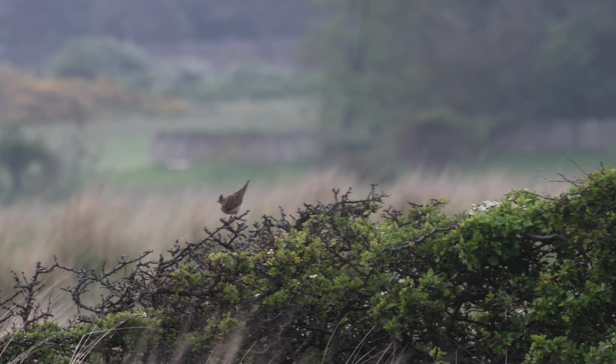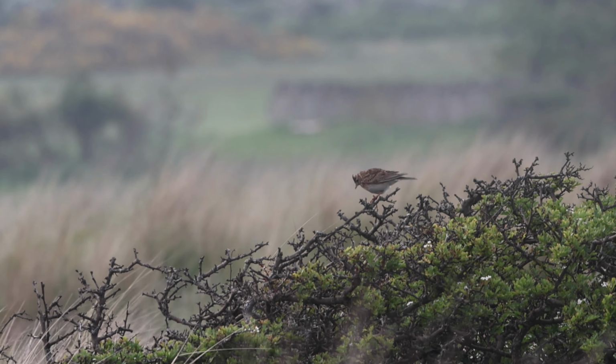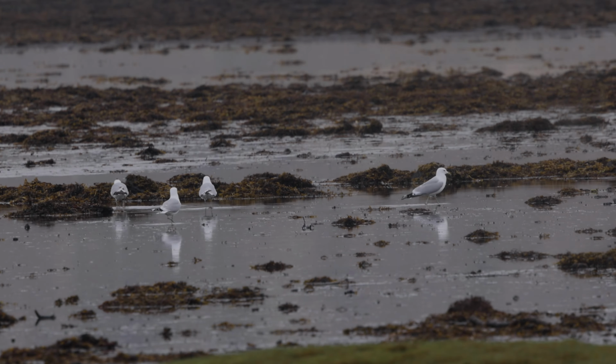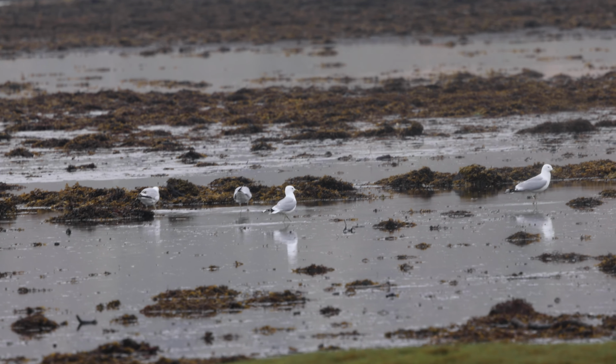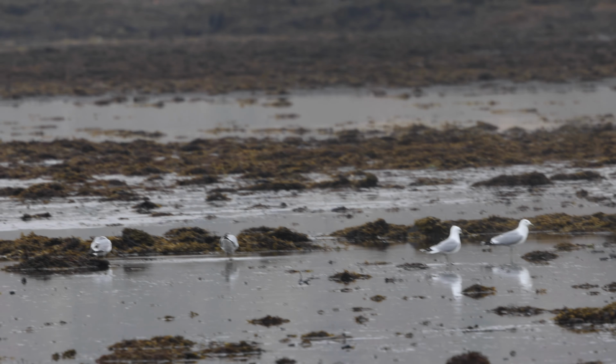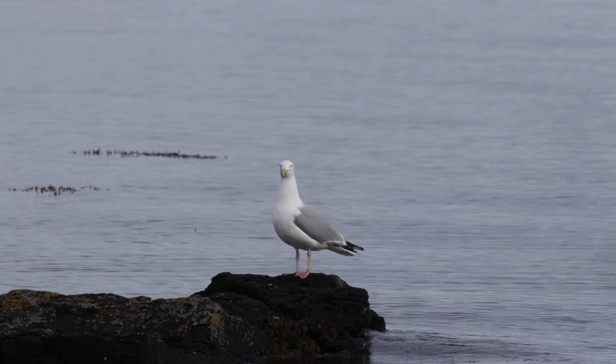Here's a skylark. Normally you see them high in the sky with their wonderful song. These are common gulls, and again, we don't see these at home. Much smaller than the huge herring gulls you get along the coast.